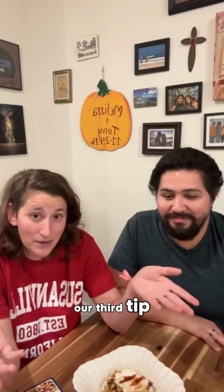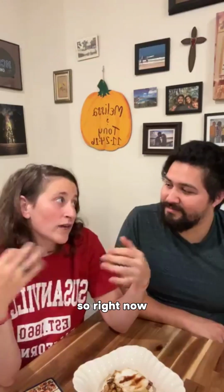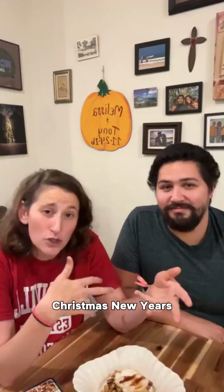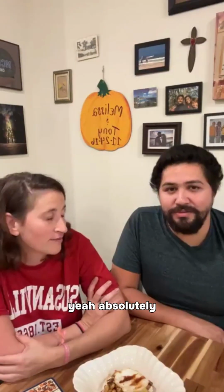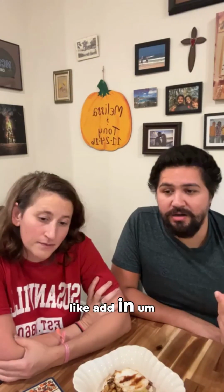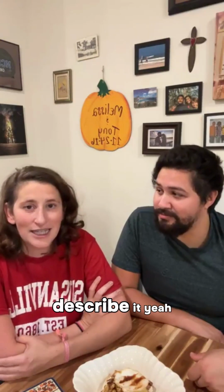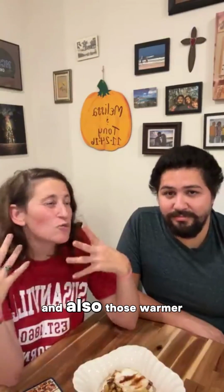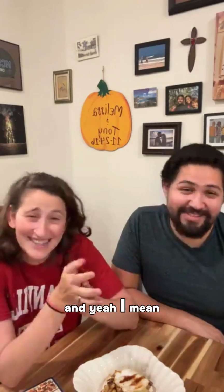Now our third tip is thinking about those seasonal flavors or ingredients. Right now we're in the holidays, more towards Christmas, New Year's, so you're going to want to look more towards the end of fall, heading into winter. Yeah, absolutely. You want to start getting some of those really nice warm spices, basically flavors that make you feel like Christmas. I mean, that's the best way to describe it. So it's a little bit more hearty ingredients, pears, apples, root vegetables, and also those warmer spices are definitely going to be great for this time of year.